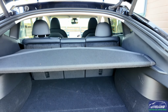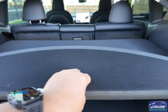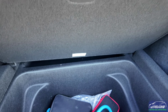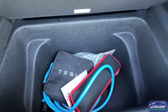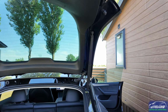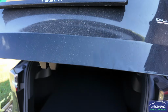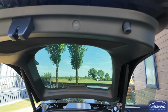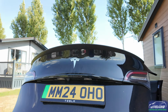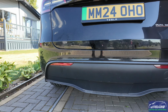Massive trunk in comparison to mine. No back shelf, obviously, because it's a hatchback type of format. So yeah, and even underneath here you've got extra space, and obviously at the front as well you'll have the front frunk. So I'm not going to go into too much detail regarding that. Makes a different sound. Hold on, let me just try that again. Now mine makes a quite loud beep sound. Listen to this. Ooh, very quiet. Okay. Obviously completely different diffuser at the back of this.